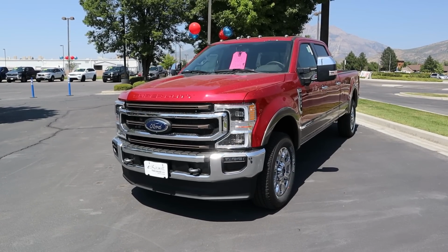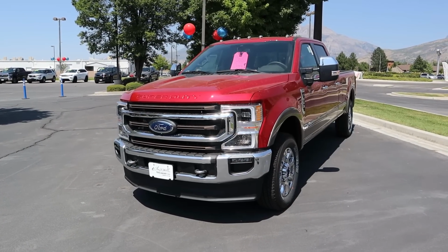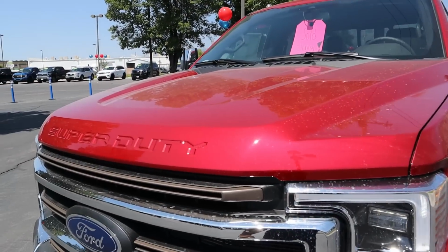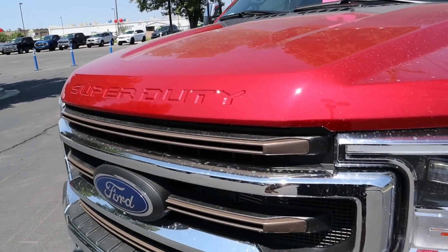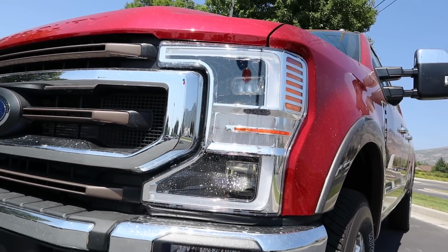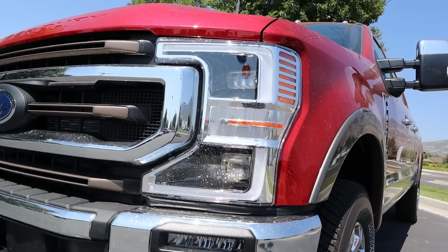Now let's go over the front end of this truck. And if you guys are wondering, this one's finished in rapid red. So first off, again, the hood is unchanged for 2022. Still get the Super Duty logo. Full LED lights here, and just notice how bright those are. And then obviously you got the accent lights around them.